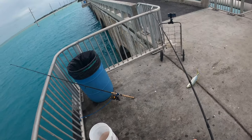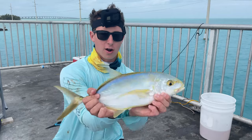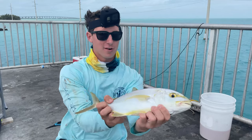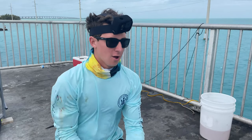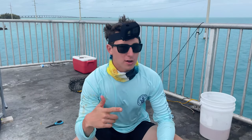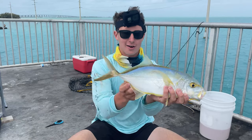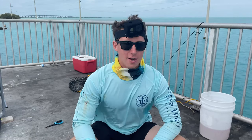Let's go, dude. I'm catching everything out here. Awesome. By far the best bridge day I've ever had out here, guys. We've caught, I think, 6 mutton snapper. We caught a keeper mutton, 22 inches, a yellow jack. I mean, everything out here, man. What an epic day. Let's keep on slaying them, baby.